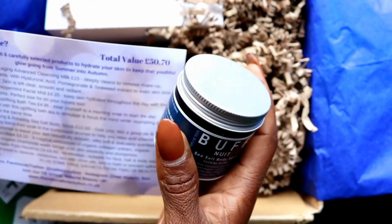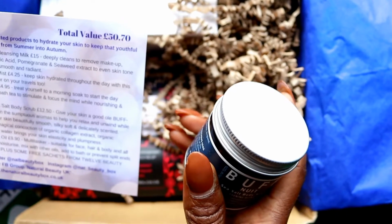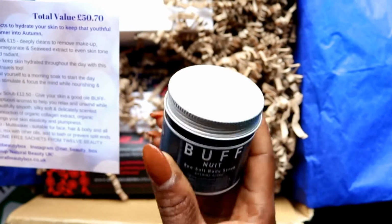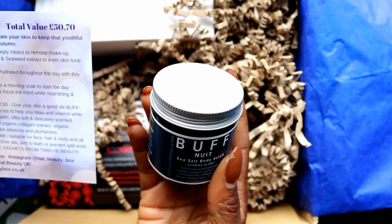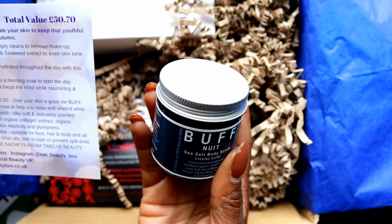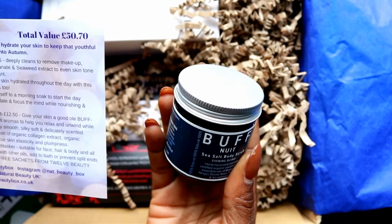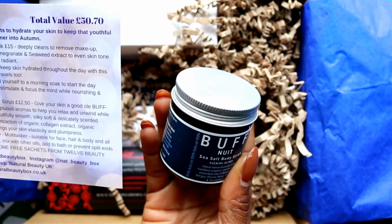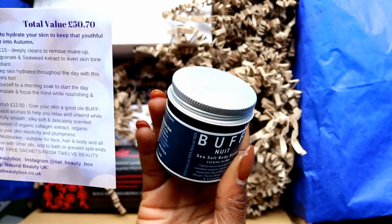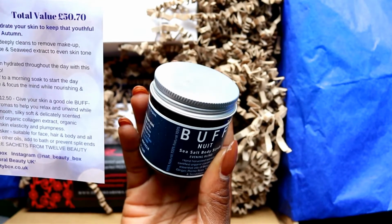Right, so bath. Let's have a look at what it says quickly about bath. Bath Nuit warming and relaxing sea salt body scrub is worth £12.50 for this, people. £12.50. Give your skin a good old buffing with this evening blend, then soak in the sumptuous aromas to help you relax and unwind while the oils deeply moisturize to leave your skin beautifully smooth, silky soft and delicately scented.